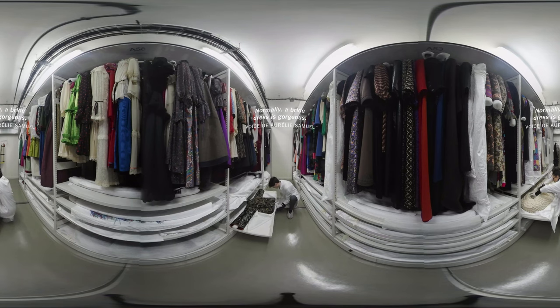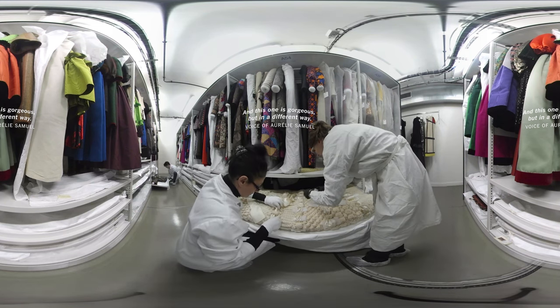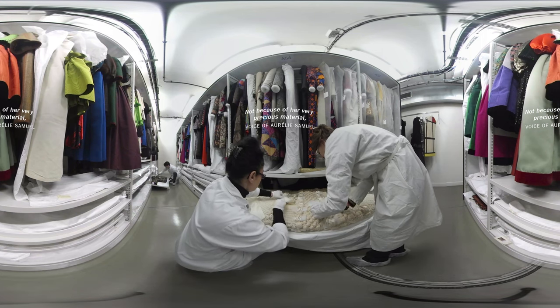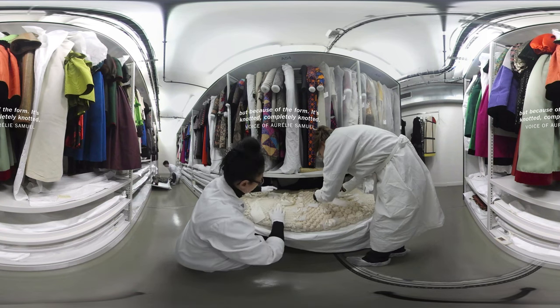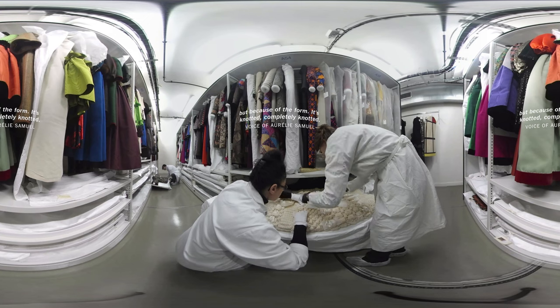Normally a bridal dress is gorgeous, and this one is gorgeous but in a different way, not because of its very precious material, but because of the form. It's knotted, completely knotted.